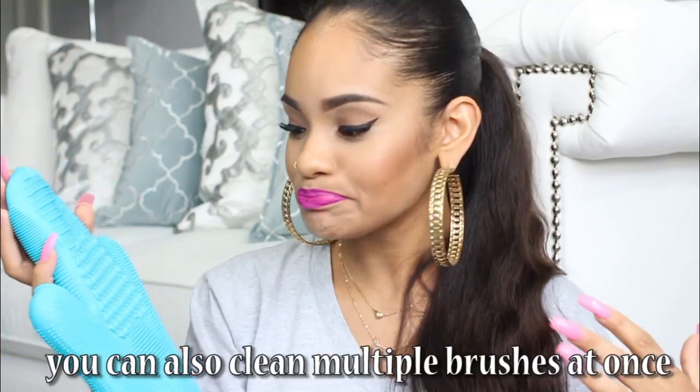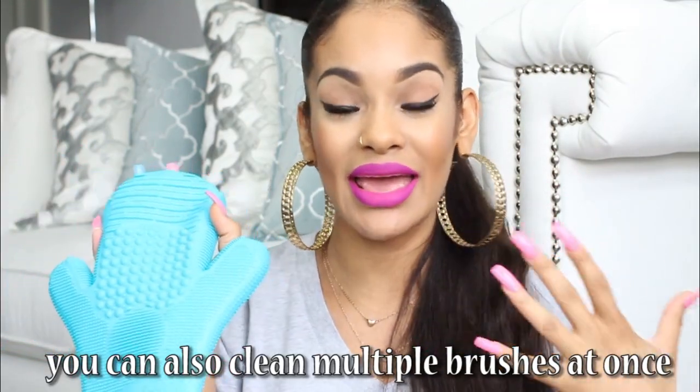It cuts my washing time in half because all the little nubs really get in the brush and break up all the makeup. And of course, it keeps my hands safe from getting all dry and cracked, which I used to absolutely hate. So I was quite surprised by this, and I'll have to say I do highly recommend it.